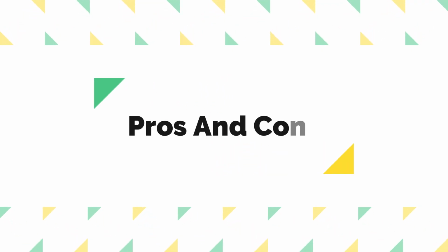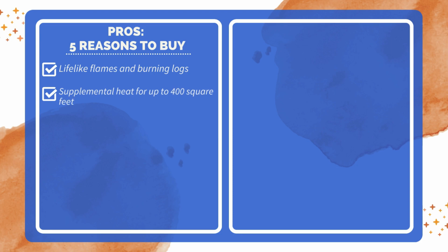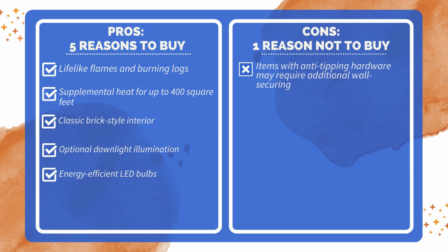Pros and cons. 5 reasons to buy. Lifelike flames and burning logs. Supplemental heat for up to 400 square feet. Classic brick style interior. Optional downlight illumination. Energy efficient LED bulbs. One reason not to buy. Items with anti-tipping hardware may require additional wall securing.